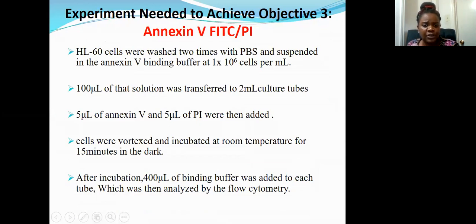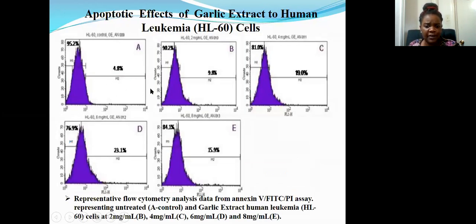For our third objective, we did annexin V/PI, which is a double stain experiment. From the annexin V, what we found is that from B to D, as the concentration of our extract increases, the percentage of apoptotic cells also increases, going from 4.8 to 23.1%. But at E, the level of apoptotic cells has decreased. Why? Because at this highest concentration, most of the cells have gone through necrosis, so the percentage of apoptotic cells is not as high.